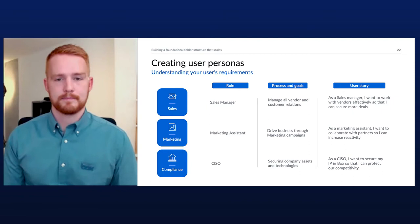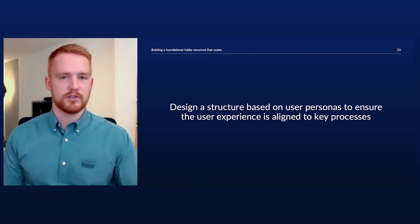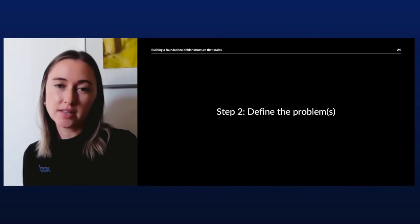So when you think about designing a structure, design one based on user personas, including goals, et cetera, so that the user experience is aligned to key and real processes. There's no point just taking a folder structure and not aligning it. It has to be aligned to real processes that are as easy to use and as usable as possible. So Milo's talked about defining the use cases, the processes and goals for your user personas.